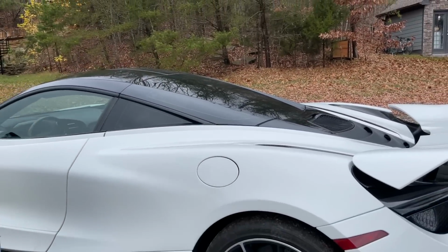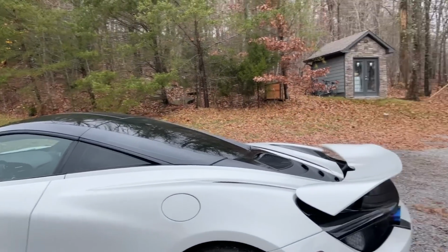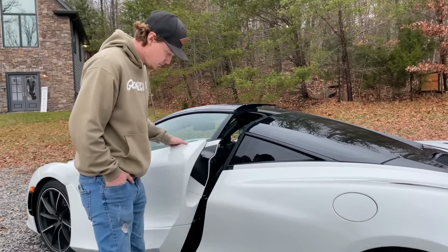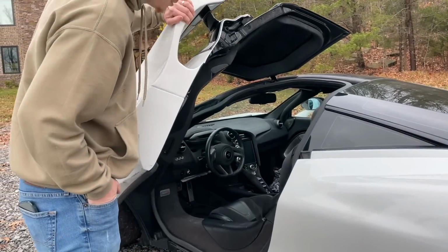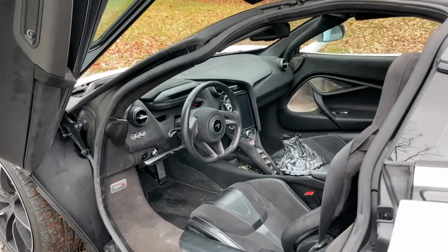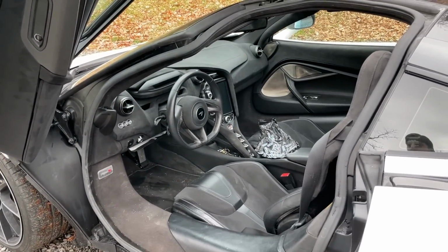Nah, but dude, super sweet car, man. Can we crack it open, the interior? Yeah. I mean, it's a little dirty in there. I'm just gonna stand about 10 feet back. I mean, all cars are dirty right now, dude. This thing is legit, dude. This thing looks like a jet or something. You know what I mean?